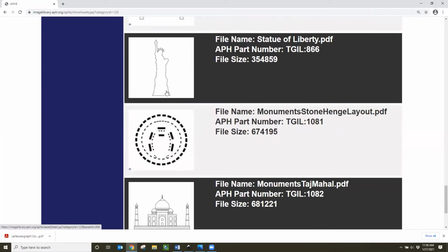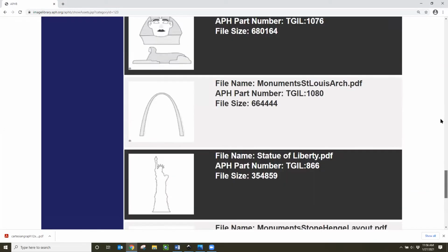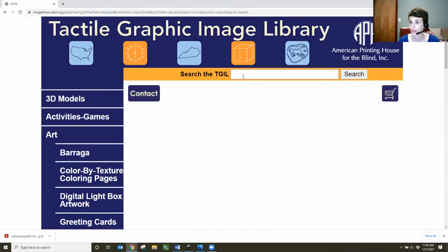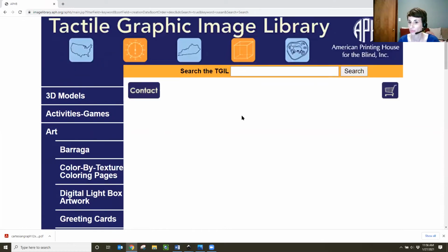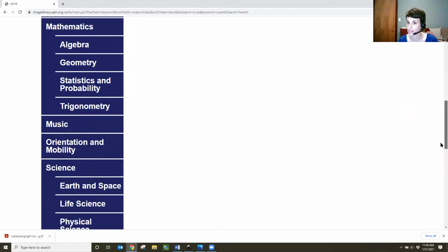If someone has created a tactile image, may they submit those images to be reviewed and possibly added to the library? Oh, perfect question. Thank you. And the answer is yes. And when you do that, let me, whoop. And sorry about that. I must have hit a button there.